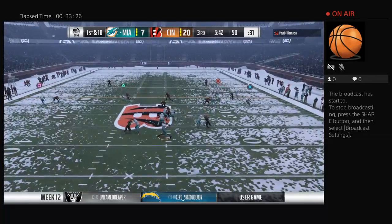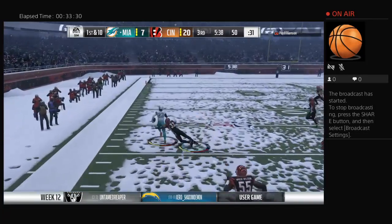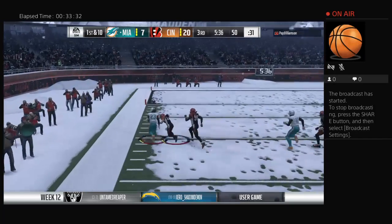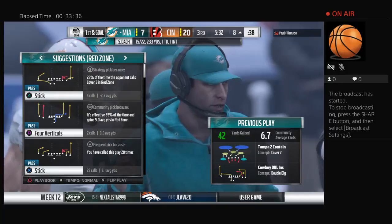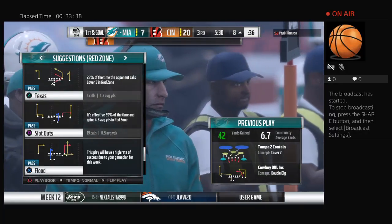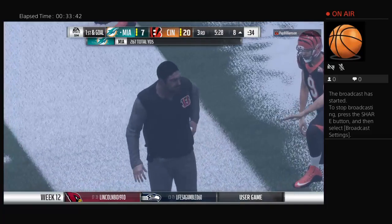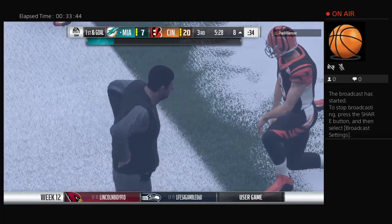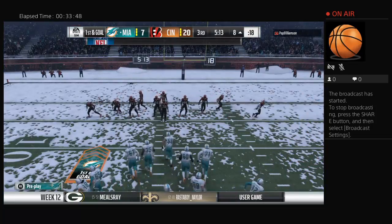From the midfield stripe, they'll look to throw. They dump off underneath to Ajayi. They find some open field here. And he takes this down deep into Cincinnati territory. It's a big play there for Miami. 42 yards. So now it's 1st and goal.